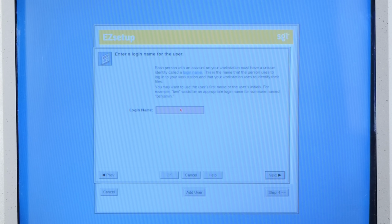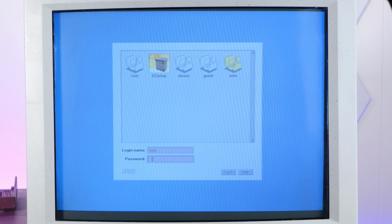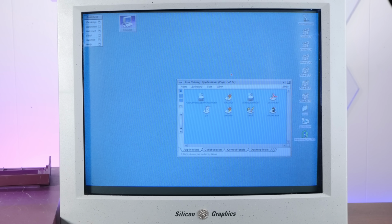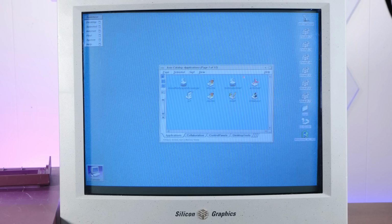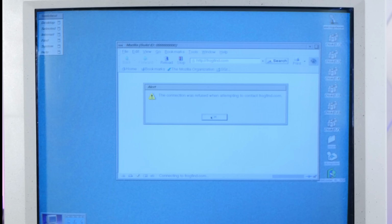And let's give this an actual user account so we don't have to log in as root. All right, we can log in as Sean. Oh yeah, here we are, the classic SGI background. Oh, look at this. We are in Silicon Graphics now. Here's our console. We've got some web browsers. Let's see if we are on the internet. Look at that ancient Mozilla splash screen. That looks incredible. All right, we are not yet online.